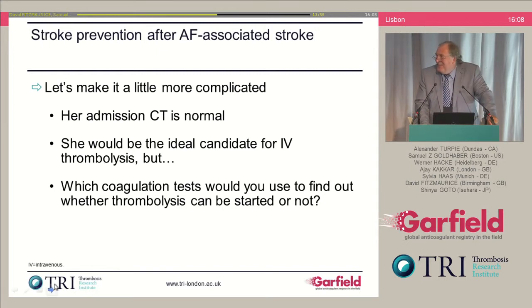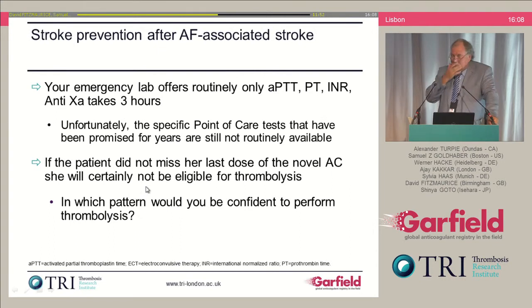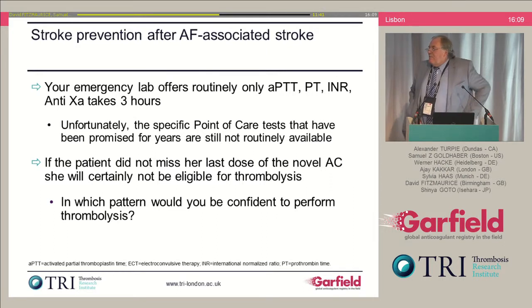Sylvia? Well, first, we do everything you do normally. That means you take the conventional tests, and then you ask yourself, what do they tell us? And we know that this patient is on a new oral anticoagulant. In addition to APTT, perhaps we can also, if this is held on site, do the Hemoclot test to nail down the intake of a thrombin inhibitor. If this Hemoclot test is not available, APTT and perhaps the thrombin time, if available, is strong enough to give us good information in the direction of a thrombin inhibitor.